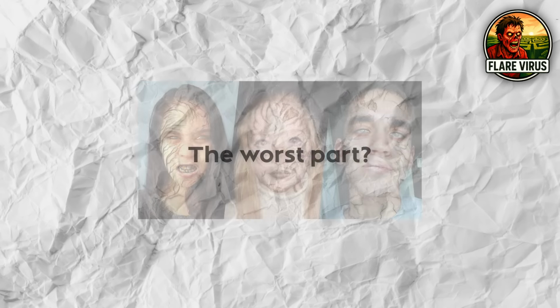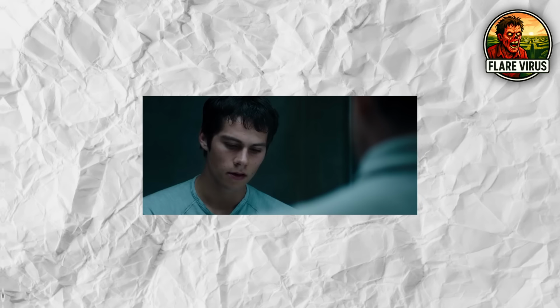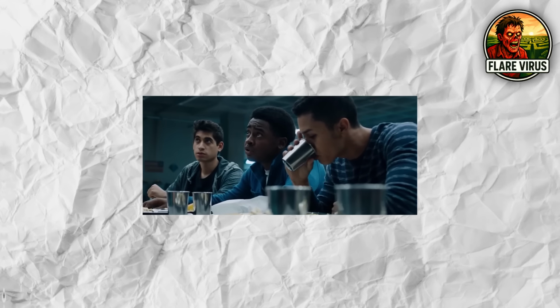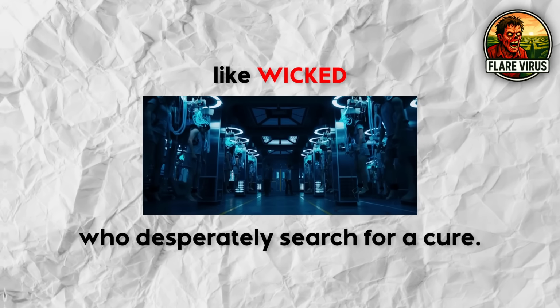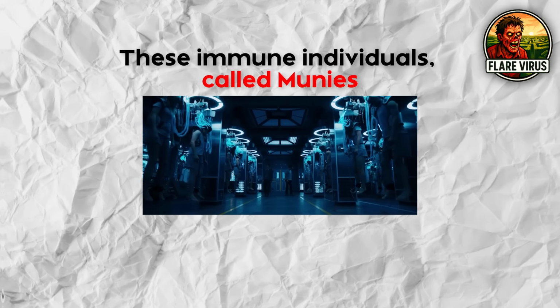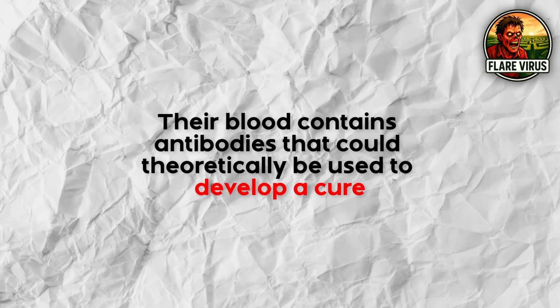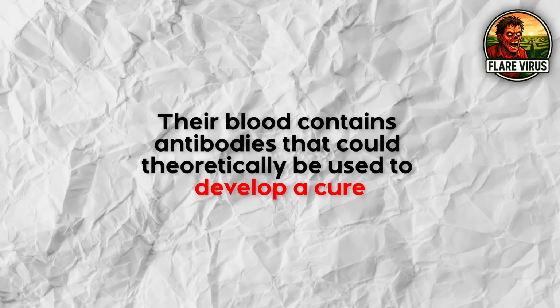The worst part? The virus is airborne and affects almost everyone. Only a small percentage of the population is naturally immune, making them incredibly valuable to organizations like WICKED, who desperately search for a cure. These immune individuals, called Munies, can carry the virus without experiencing symptoms. Their blood contains antibodies that could theoretically be used to develop a cure.